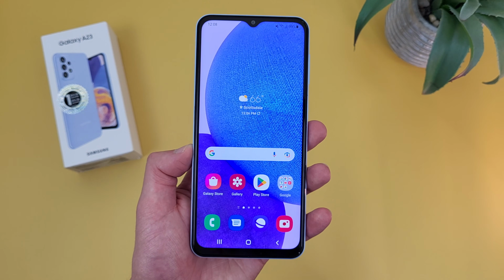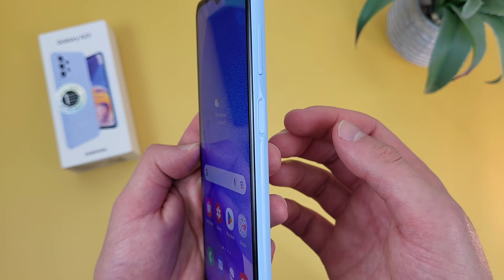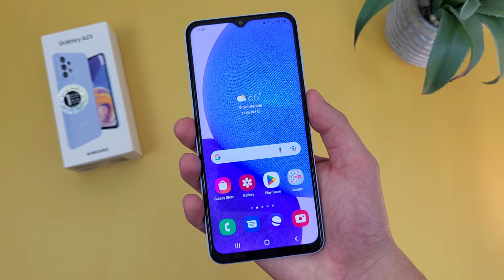Now for security features, this phone does have Face Unlock, as well as a fingerprint scanner right here on the power key, so pretty much the same spot as the A23 5G. But let's go ahead and give it a try.